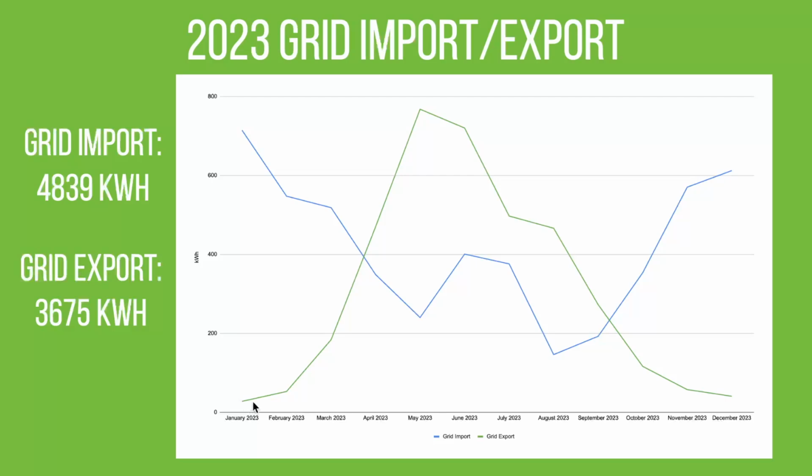And even sometimes during the winter months, that happens a little bit, very low numbers of exporting. But as you can see, throughout the summer, we're exporting a huge amount of power back to the grid. A total grid export of 3,675 kilowatt hours for the year, and our grid import of 4,839. The grid import is much higher during the winter months, where we're piling electricity into the battery every night, 10 to 13 kilowatt hours every night, so that we can power the rest of the house all through the day on that battery power.